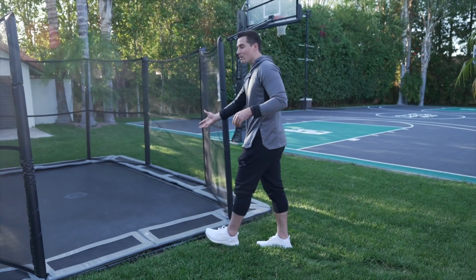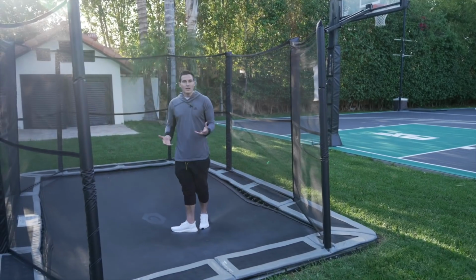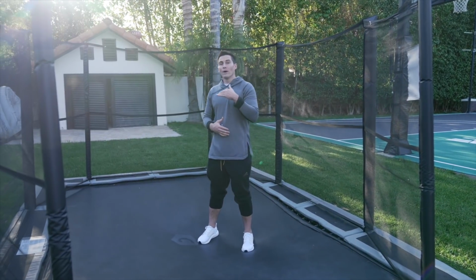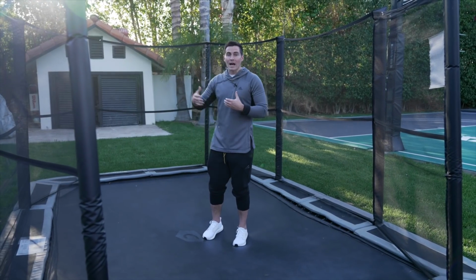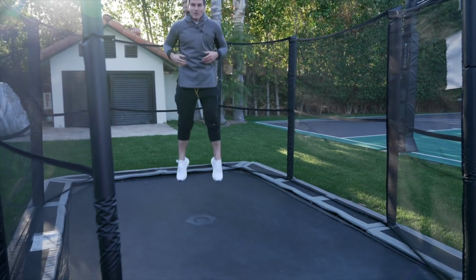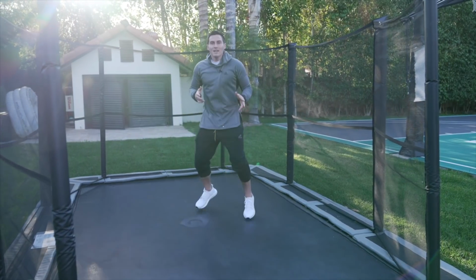And here we got the trampoline. So we put it in the ground for safety and because it looks better. We use this for workouts here and there, like some burnouts. We can do some high knees to get a little bit of low impact conditioning when our guys are doing a lot of on-court stuff. I'm not very good on the trampoline, but I got a little front flip, something light.